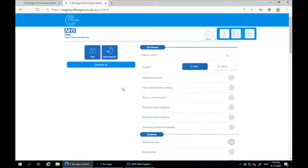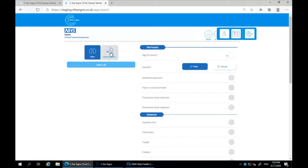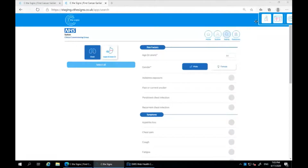And what it will do is it will show you the cancer pathways that thrombocytosis features in, but also that's eligible for your patient. So because of the patient's age and also gender, you're not shown the pathways that aren't eligible to this patient. You can then search across both these pathways, or you can deselect one and just search across one of them. And this is completely up to you on what you think is appropriate for the patient.